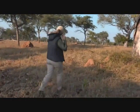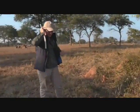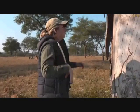Then I need to just fix my earpiece as we walk over. The nightmare of earpieces. I am going to show you something on the tree. If I can, there we go. Not really what I wanted to do, but whatever.